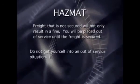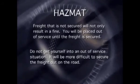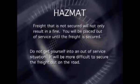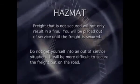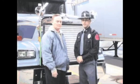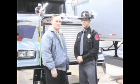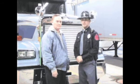You don't want to get yourself into an out-of-service situation, because if you didn't have the means to secure it prior to leaving the shipper, it will be even more difficult for you to secure the freight out on the road. If you ever have any questions over the regulations we covered today, call your dispatcher or the safety hotline, and don't hesitate to stop at any of the scales across the United States to ask any law enforcement officer any questions you may have.